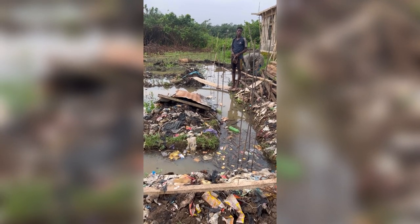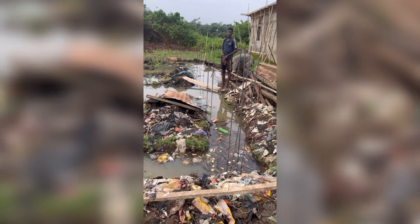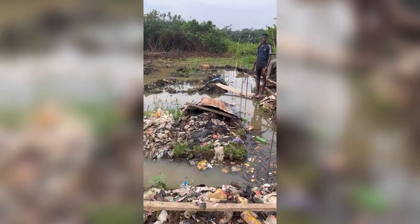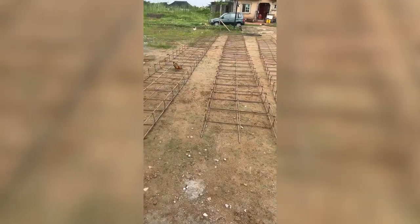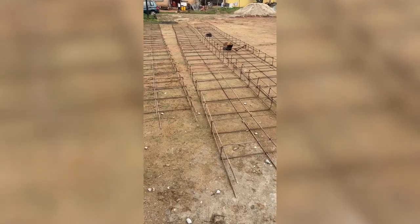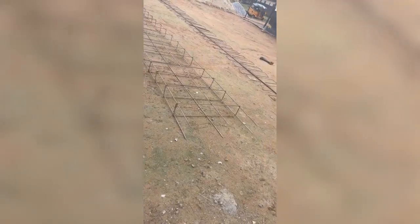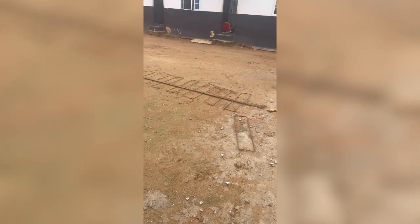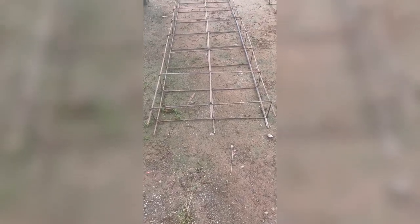So the engineer advised us to put a lot of pillars in. These people you are seeing here are the workers that were fixing the pillars. You can see the land, the swamp. All this iron you are seeing here is iron for the foundation. You can see how high they are. Those woods you are seeing are what they are going to use to brace it before casting the foundation.